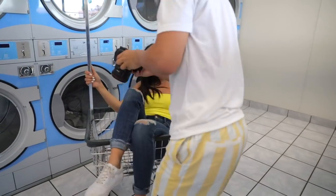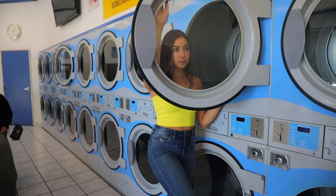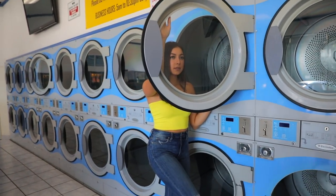I first tried getting into a basket, and I was like, this is too cliche. And then Andre had the idea of putting me behind the door of the washing machine and putting my hands up. I'm not sure which one got picked, but it was really cool. So what did you do for yours?